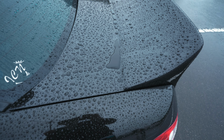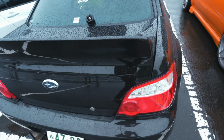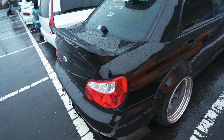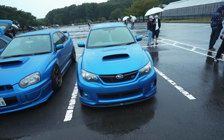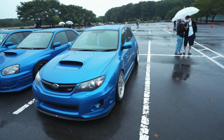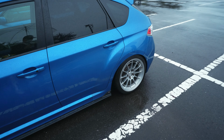Oh, and he molded too. Looks so clean. Nice. Haven't seen a hatch in a while. Wow. It's a clean build. It's got NK.